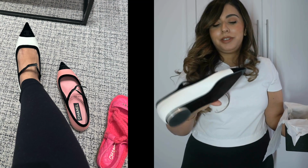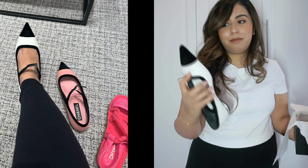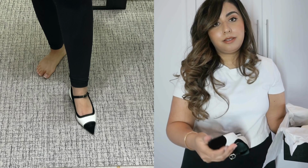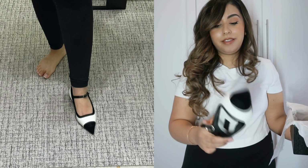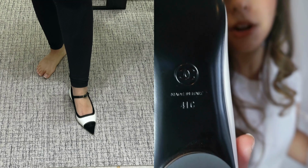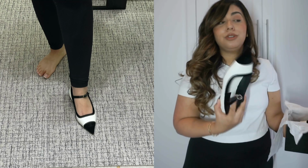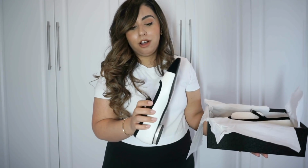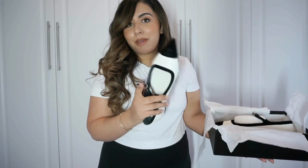And I was like, you know what, I wouldn't really get these, but if they were a size bigger, then yes, they could work. And they did. They had a 41, so I'm usually a 40. These are a 41 in a C width, so they're wider. So these are so comfortable. Like, my toes were not pinched in these at all. So that's the only way I would do it, especially with this style of shoe.